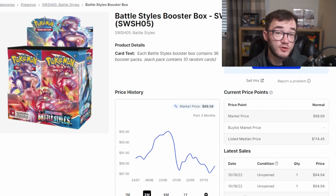Take Rebel Clash, not a great set, the worst set in the Sword and Shield era. 180, 190 a box. If you picked up for 90, you're laughing. Same with Battle Styles. It will eventually get there. It'll take time, but I do feel like you can't really go wrong for a booster box that's under $90.